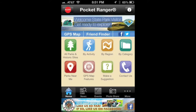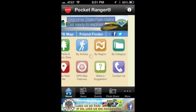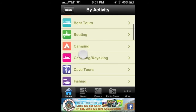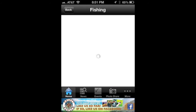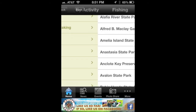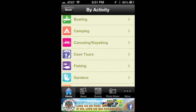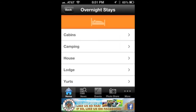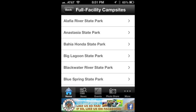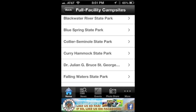menu, what's nice is you can actually browse by activity. So let's say we want to go do some fishing. You can actually find all the parks that have really good fishing. And you can browse that way. The other thing, and I'll show you here, if you go camping, and let's see, we'll say regular camping, let's say full facility campsites, and it shows you all the parks with full facilities.